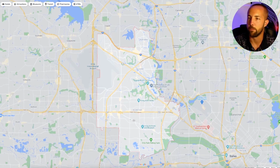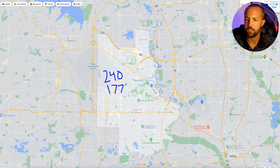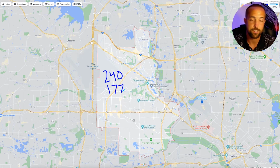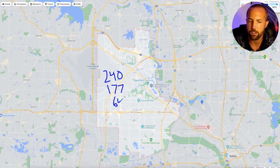But let's talk about some of the numbers here real quick. So population, like I said, Irving is huge. You've got a population of 240,000 in here. Median home value is at 177,000. I know that might be a little low based on what you know about Dallas if you've been watching my other videos, and I'll explain a little bit maybe why that is. If you watch the vlog tour, I show you all different price points. I even show you the top listing in all of Irving if you want to see that. So definitely check that out afterwards. And median income in Irving is $64,000.